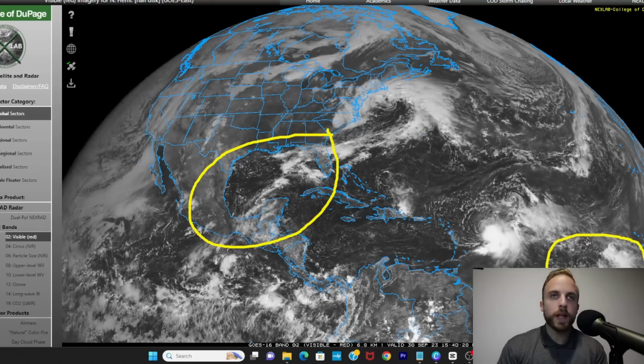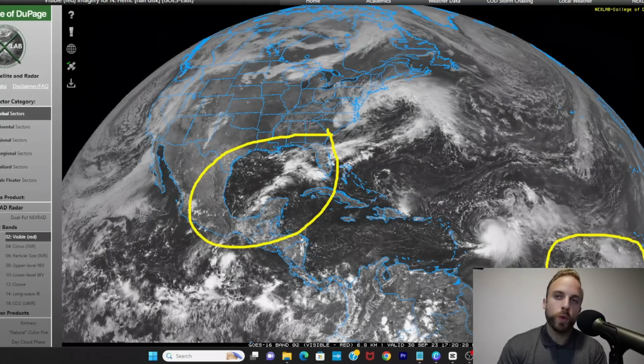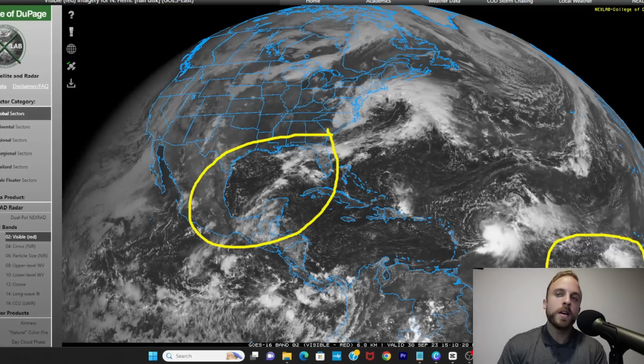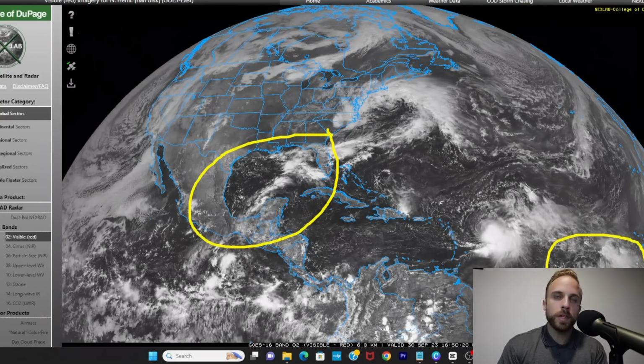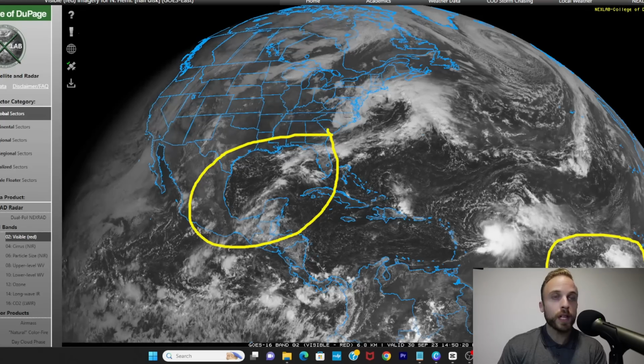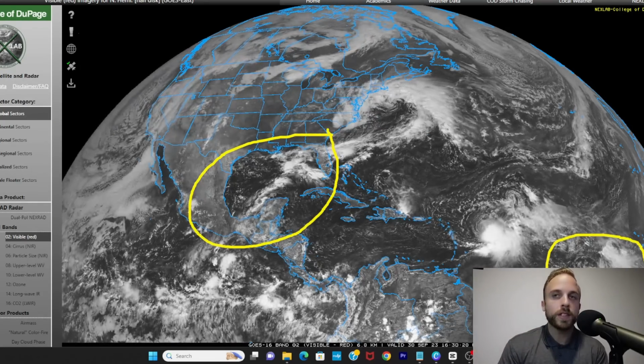The Central American gyre is ready. It's ready to fire, and it's primed as we speak. It's reloaded from it creating Idalia back in August, and we're also going to have to watch for something in the main development region that's going to try to pull a Top Gun Maverick, if you guys get the reference, and fly in below the radar of that 10-degree north latitude line, and I'll explain.